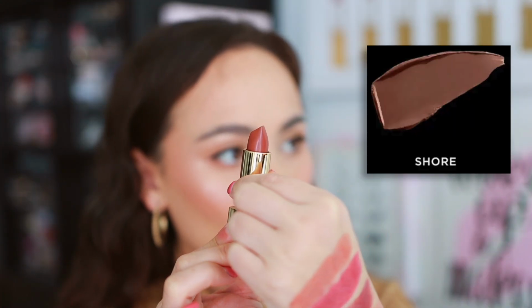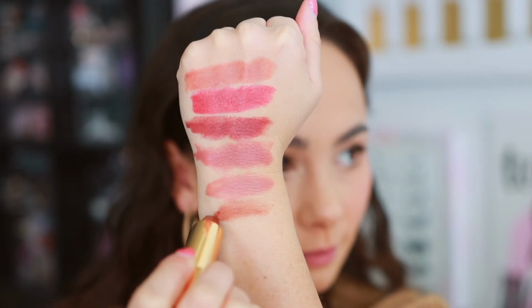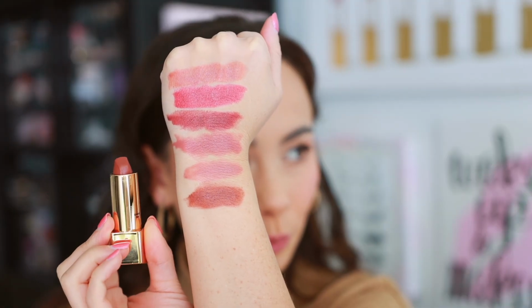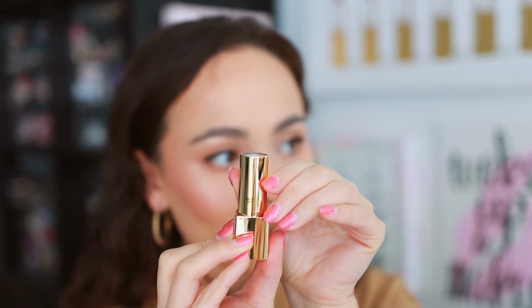Next, we have Shore. This is a medium brown. Ooh, this might have to be my lipstick for the day. Let's see. Yes, this is a good medium brown. It has a little bit of warmth to it. This is great for the warm or brown top that I'm wearing. What do you guys think? I think this is a good everyday brown, especially if you have a lighter glittery eye. This one's gonna be so pretty. I like this one.